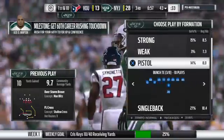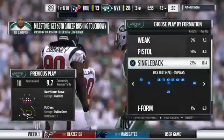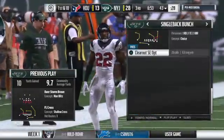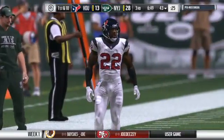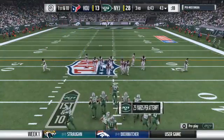Well, they obviously read man coverage, their partner, and he got downfield, broke down the defender, made him... What do you think you mean by that? He made him think he was going to run a different route. Probably thought he was going to take it upfield, and then he curls back inside for the completion.